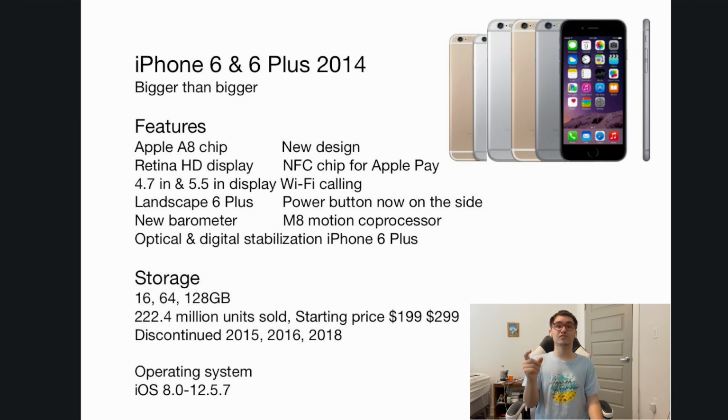It featured the design we used until the iPhone 11 in 2019, NFC chip for Apple Pay, Wi-Fi calling support, and the power button now moves to the side as well. Apple introduced 3 storage capacities on launch, 16, 64, and 128 gigabyte. Then in early 2017, they upgraded with a new 32 gigabyte storage option. Apple sold nearly 223 million iPhones in 2014.